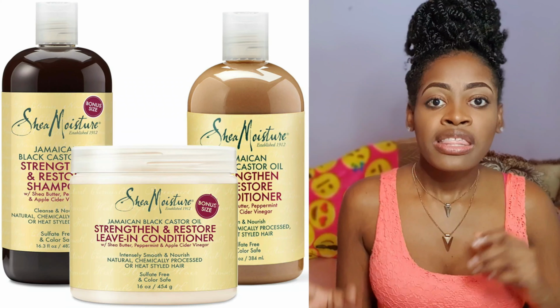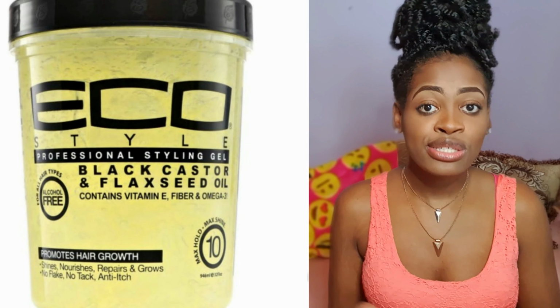And now a lot of hair care brands are incorporating Jamaican Black Castor Oil as a staple ingredient in a lot of their products. And companies like Shea Moisture and Eco Styler have dedicated product lines to Jamaican Black Castor Oil. So what is this black castor oil all about?